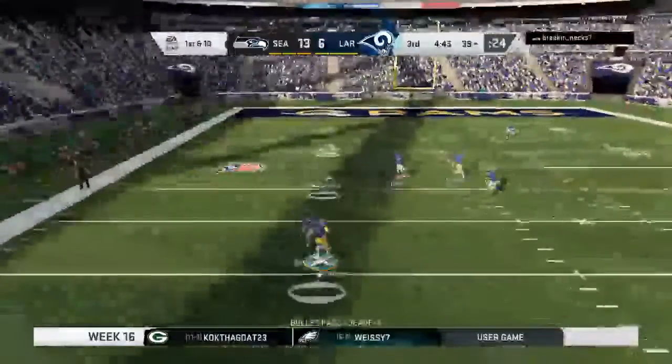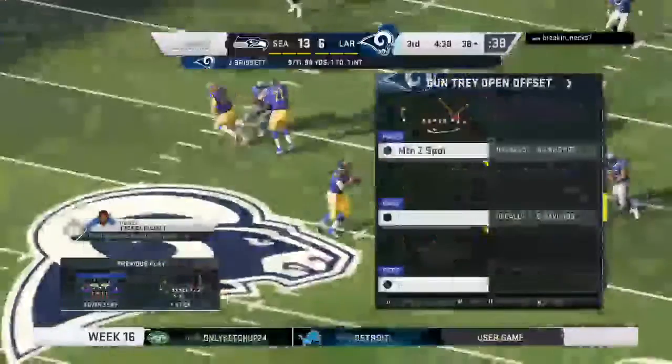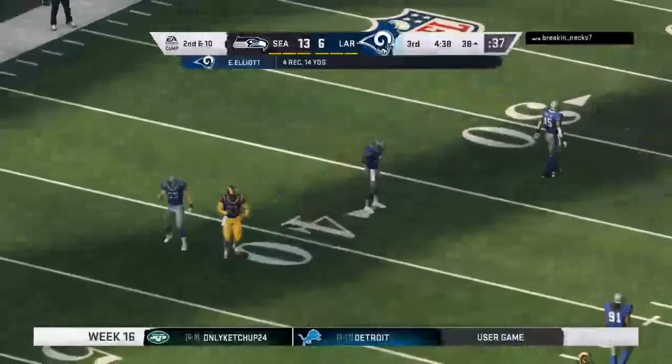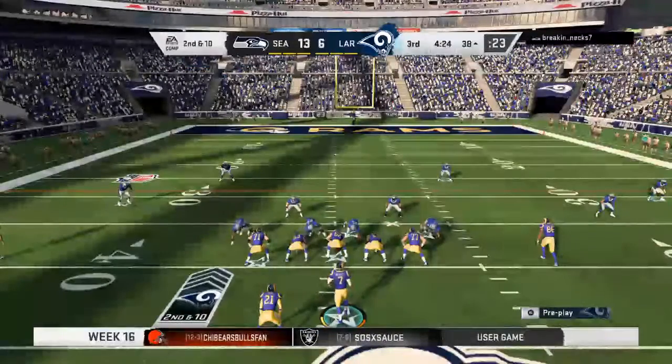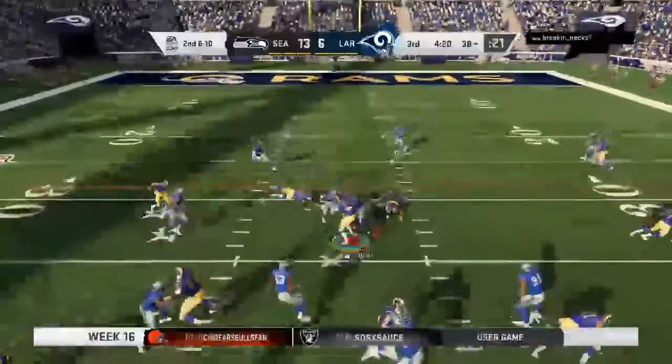Brissett to throw on first. Throw left side complete. It's Elliott. And he'll get nothing out of that one. Nothing at all on that one. It'll be 2nd down. Had the completed pass, but for no gain, stopped right at the line, so it's 2nd and 10. Now back to the ground with Elliott.